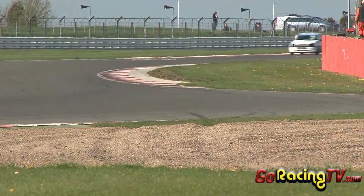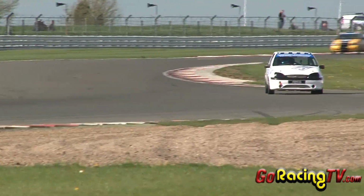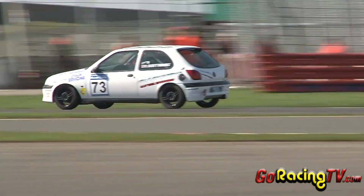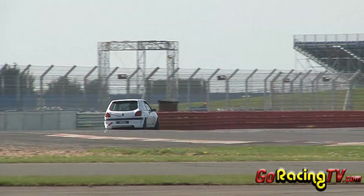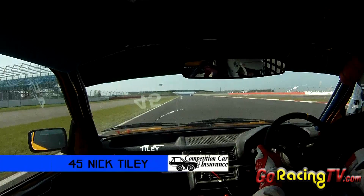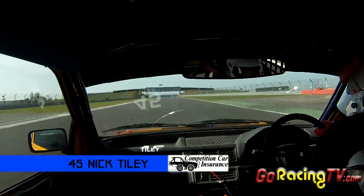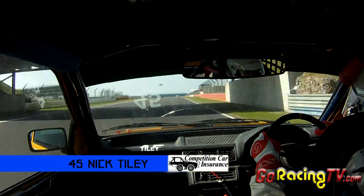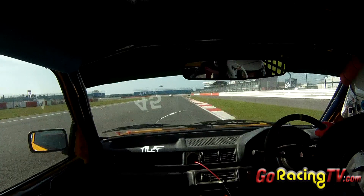Here's Scott Baines, leader of Class B, third in the race, ahead of Nick Tiley. You can see Nick in the potentially faster Class A car, not able to do a huge amount about closing in at the moment. And this is the view from Nick's car. Nick raced with us last year, as we said. One of the 2 drivers from Cambridge, paired up with David Elsom. Also 40 years of age, trying to close down on Scott Baines.